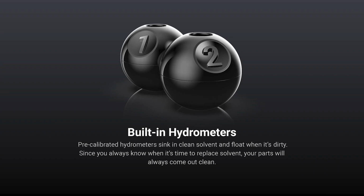We also included pre-calibrated and built-in hydrometers to the system. This takes the guesswork out of the solvent management. These bespoke hydrometers will sink when the solvent is fresh and will float when it's time to change the solvent.